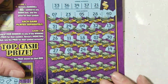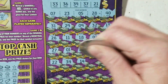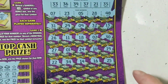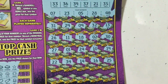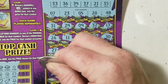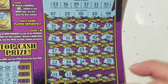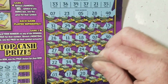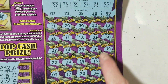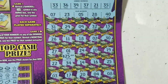21. No, not yet. It is looking really, really bad. 35. 21, 33, 35, 36, 37, and 39. I'm just shaking my head. 12 right there. 12. Nope. Nope. Well, no nasty 12. We did get pesky number one. Didn't help us out any.